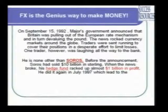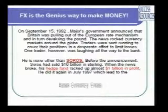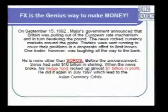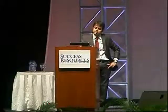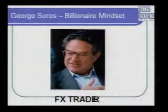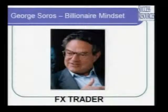Before the announcement, Soros had sold 10 billion in sterling. When the news broke, his hedge fund raked up almost 1 billion in profit. He did it again in 1997, which led to the Asian currency crisis. How many of you remember the Asian currency crisis? Thank you so much. One trade, one man, one hedge fund. From that point on, the world has never looked at FX trading the same way again. This is how he looks, for those who don't know. It's very rare to see him smiling.